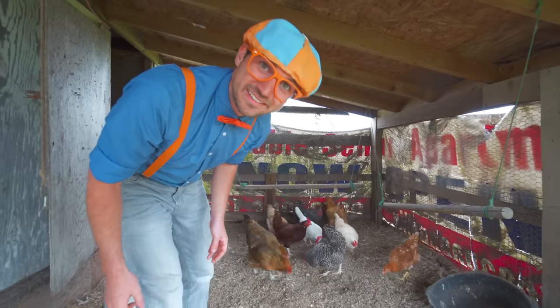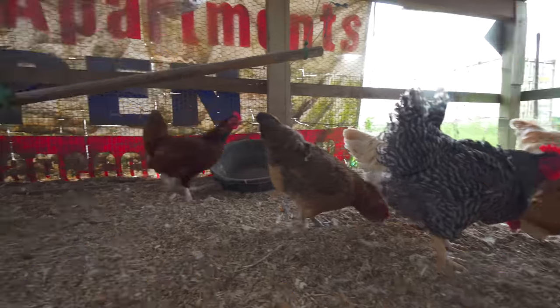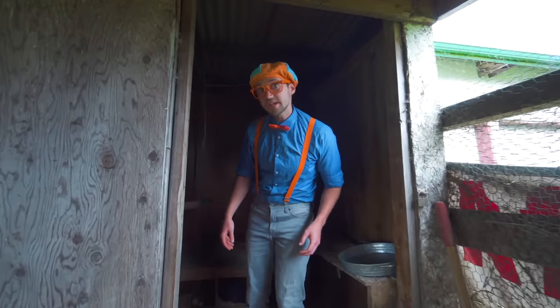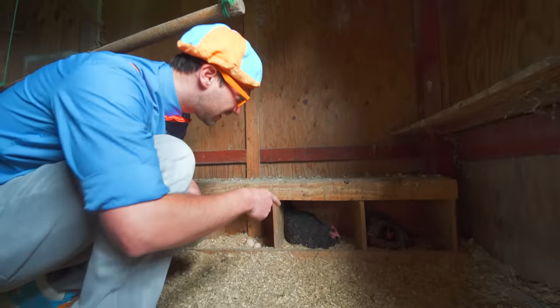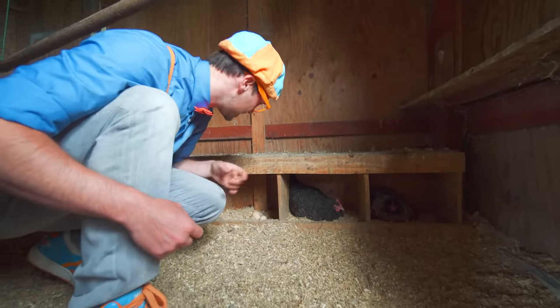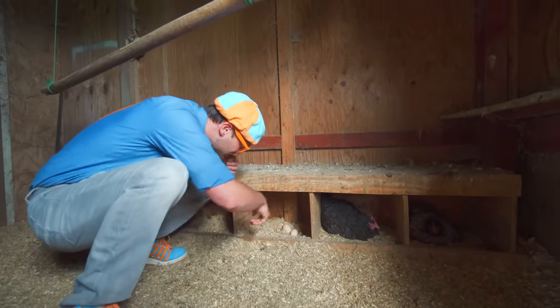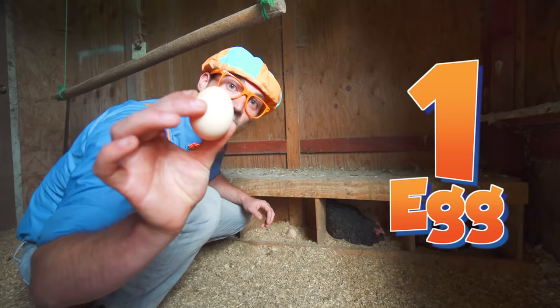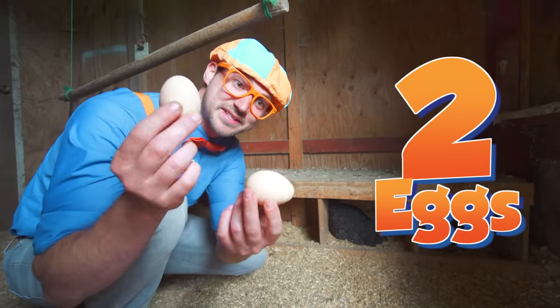Time to pet another chicken. First, we gotta catch one. So now, in this room, this is where the chickens lay their eggs. Whoa, see them down there? Yeah, they're laying eggs. And if you look right here, there's a couple eggs ready for us to grab. Look. Right down there. One egg. Two eggs. Yum!